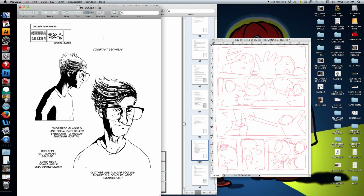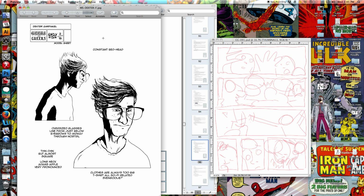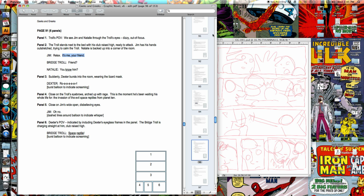And this is what I went with. And it's going to work out well, this kind of comb-over effect, because there's a scene where Dexter gets pulled out of the water, and I thought that would make for an interesting look with this particular hairstyle. All right, so back to the thumbnails.